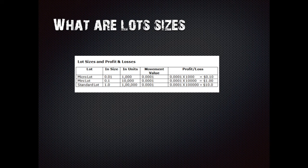When you first start out, depending on how much capital you have, will determine what lot size you're going to be trading. Okay, so just as a fun fact, real quick. So let's say you're starting out with $100, you're going to be trading micro lots. If you have, let's say, $1,000, you're going to be starting out with mini lots. And if you have $10,000, you would be starting out with standard lots.